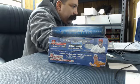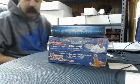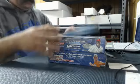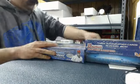Three box baseball break. His autograph's on. 24 hits. So let's save Sterling for last. Let's do the Bowman draft, and then Sterling. Here we go. Buena suerte.